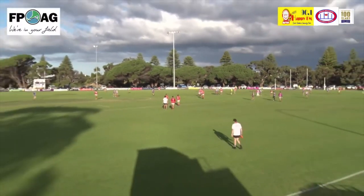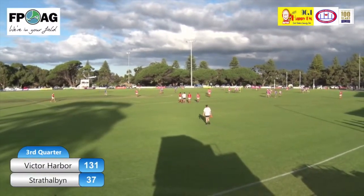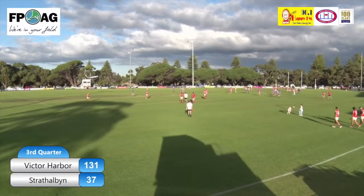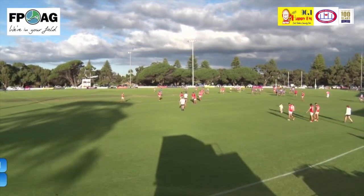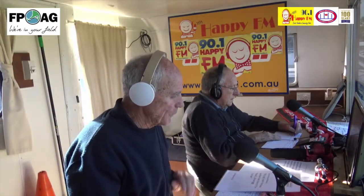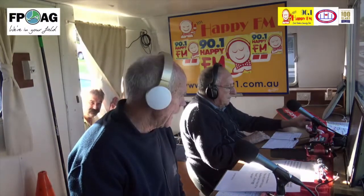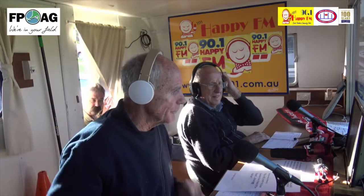And the siren has sounded, folks. So, it's three-quarter time here, as we've stated. Victor Harbor, 20 goals 11. This is a slaughter going on here to Strathalbyn, 5 goals 7. It's on the FPAg scoreboard. So we'll try to get scores around the ground, and then we'll keep things for our wrap-up for the last quarter. This is 90.1 Happy FM, Great Southern Footy, Match of the Round, on air and YouTube.